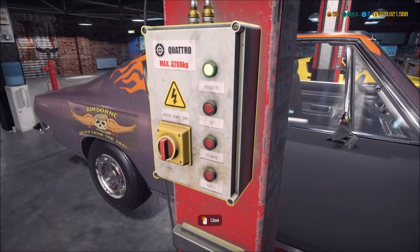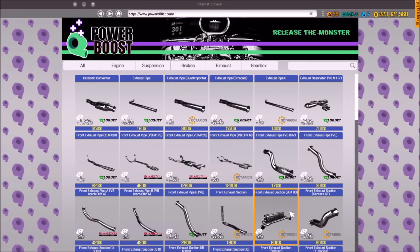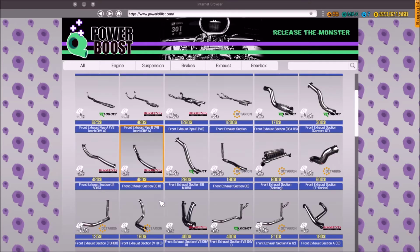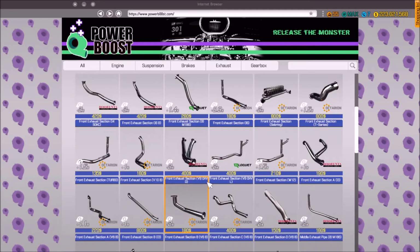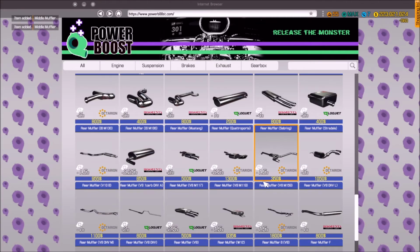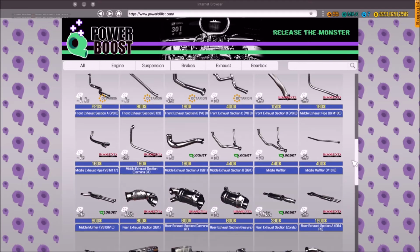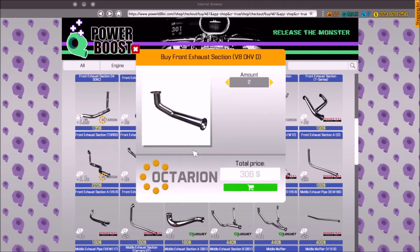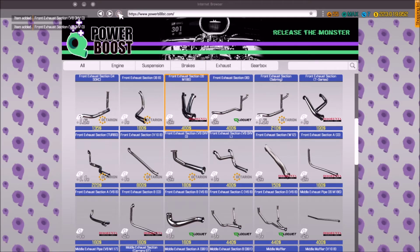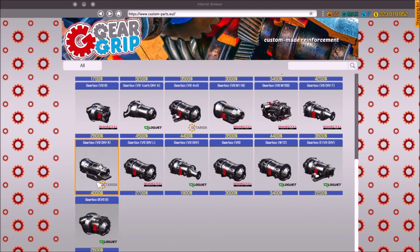All right, time to get busy underneath here. So we'll jump into the tablet real quick, because I know certain things we are going to need. So, luckily, this does have... We'll go ahead and get two of the middle mufflers, two of the rear mufflers. But it does have the exhaust extension right here, the D's. Damn, what? Oh, uses the F. Alright.